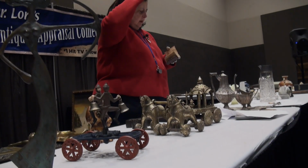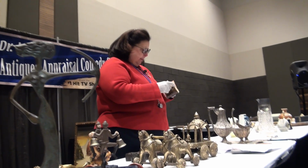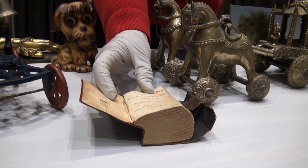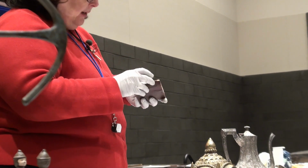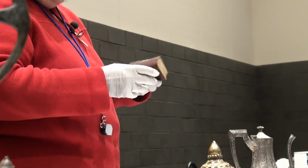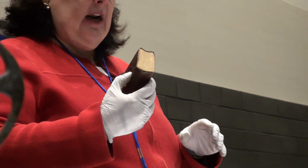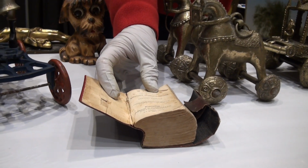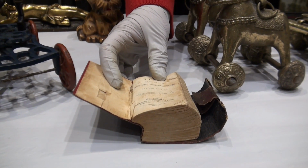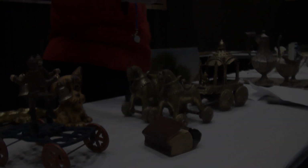Hymns. The Methodist Episcopal Church, revised edition from Cincinnati, published in 1854. It's got a leather case. It's coming apart, little gutta-percha inside. That's cardboard inside. And then it sits right here. And you can take it in your pocket. You can put it in your briefcase. You can take it on a train. Portable. Hymns and Bibles. We don't usually throw these out even if they're not worth all that much. Value on it, about $20. Dates to 1854. It's nice.